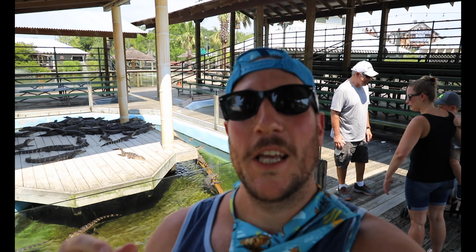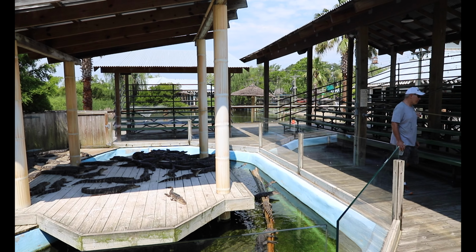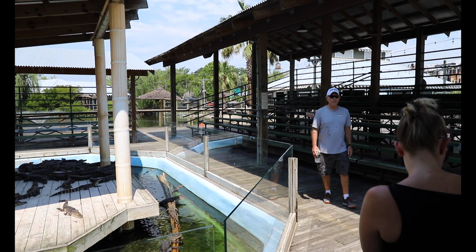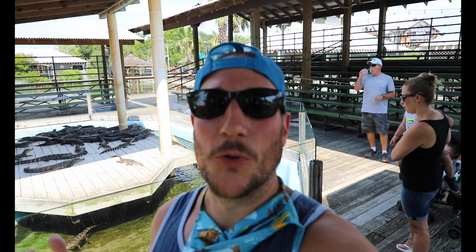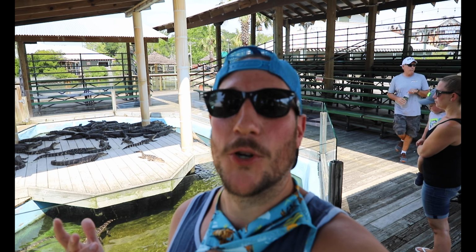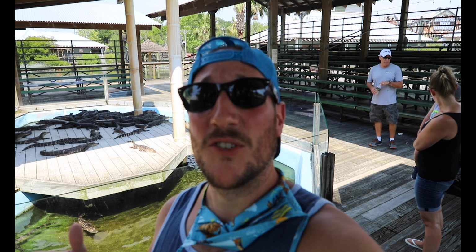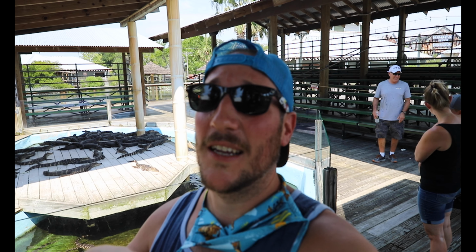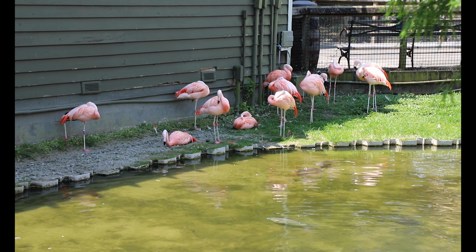Right now we're currently in the Amphitheater, where they usually do a show where they explain a little bit about alligators, and they have maybe some demonstrations on what these little guys can do as far as eating goes. I'm assuming because of social distancing purposes they don't have any shows going on right now, but there are fans and nice cold air blowing in here. So if you do come here and it's a really hot day like today, this is a great place to cool off while there's no shows going on.